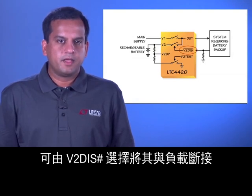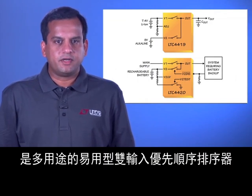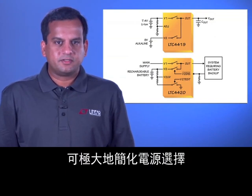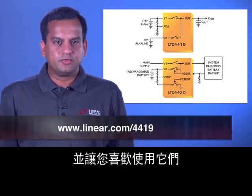In summary, the LTC4419 and LTC4420 are versatile, easy to use, dual input prioritizers that greatly simplify power supply selection. I hope they simplify your system design and that you will enjoy using them.